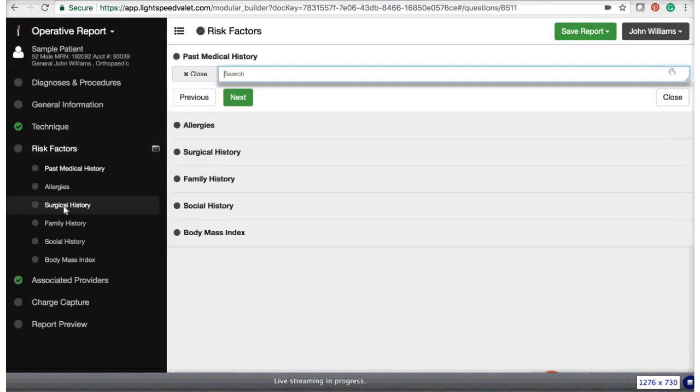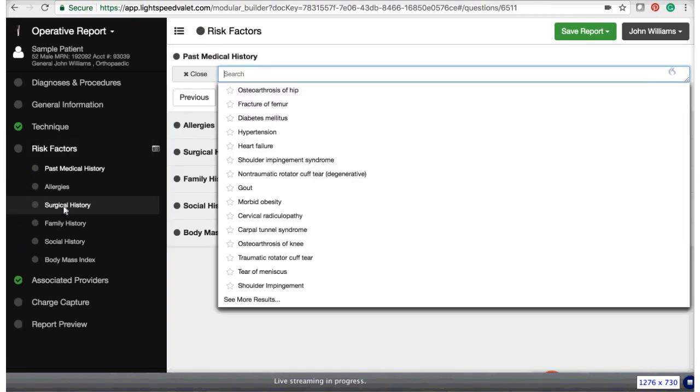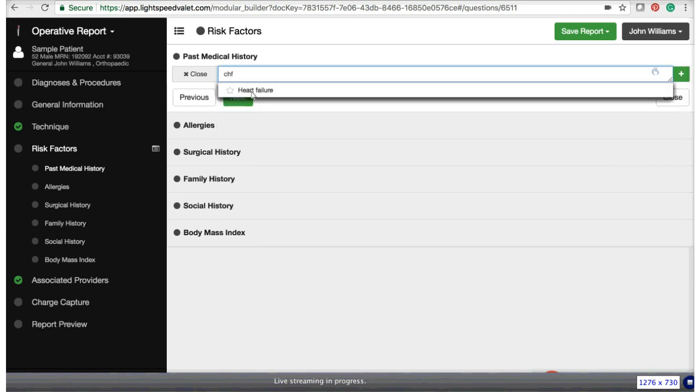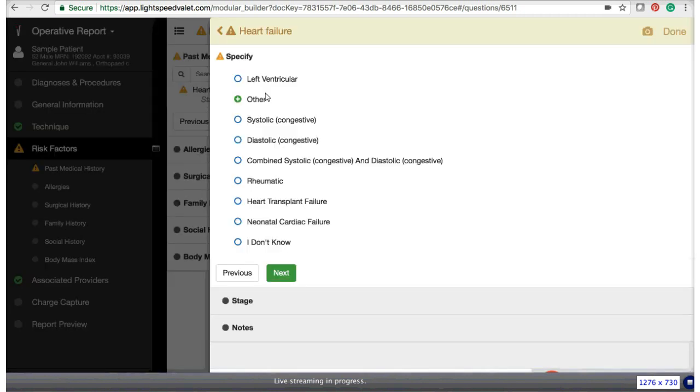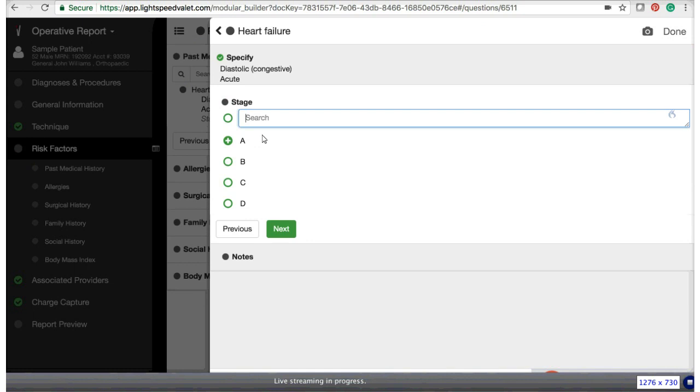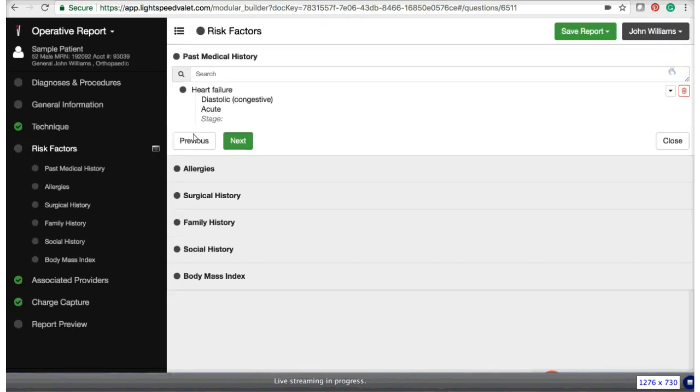I'll move on to risk factors. So the risk factor section is one more step to allow the physician to add any other comorbidities that may be relevant on this patient. This can be leveraged from the EMR as well to pull those diagnoses in, so that if things like congestive heart failure are in the chart as unspecified, this is one more opportunity for the physician to actually specify that, to give that highest level of specificity.